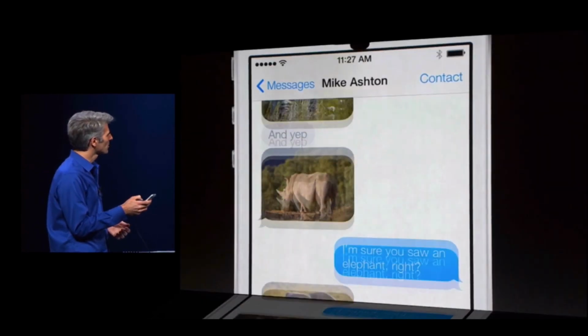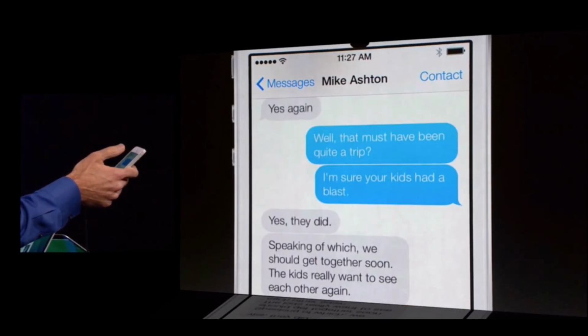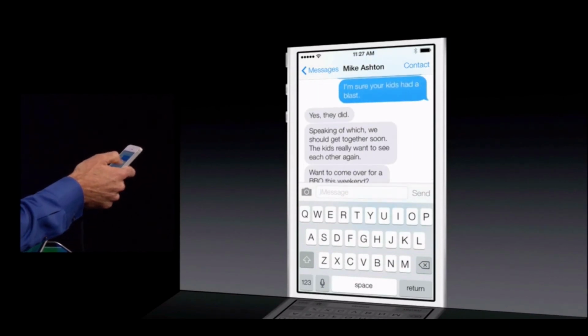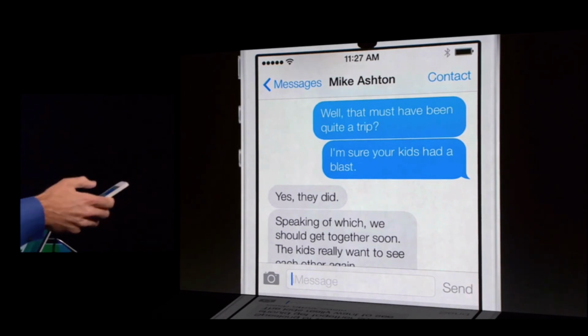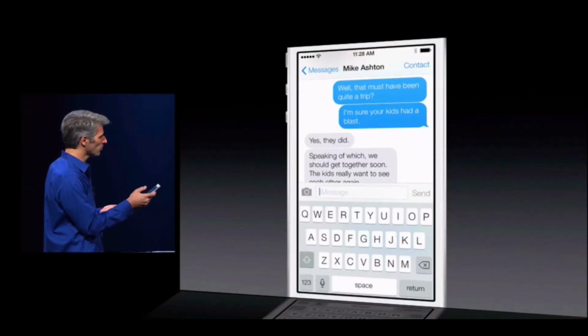Notice as we scroll, we have this great sort of playful motion of the bubbles. Let's bring up the keyboard. As you slide, the contents of the keyboard, you see the layering and transparency. Gives you that sense of context. There's this gesture now from the left edge of the device. It's great for using the device with one hand.